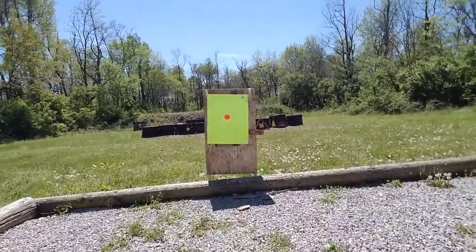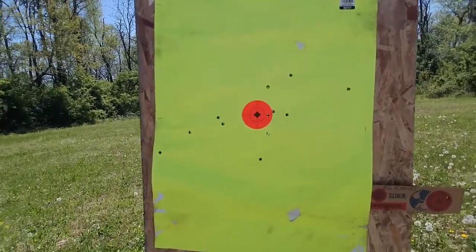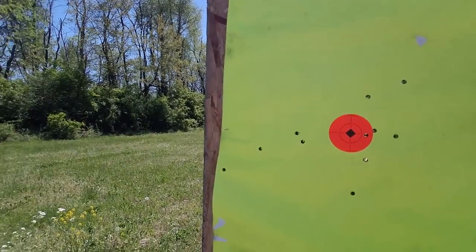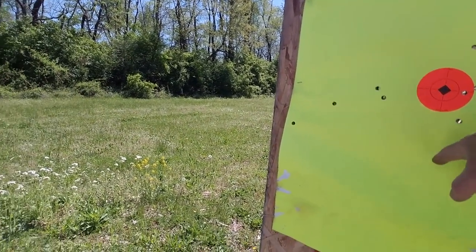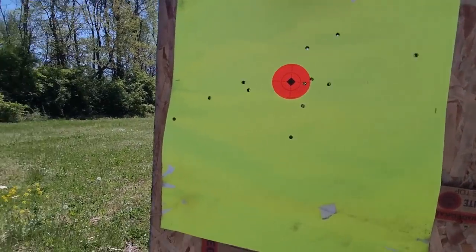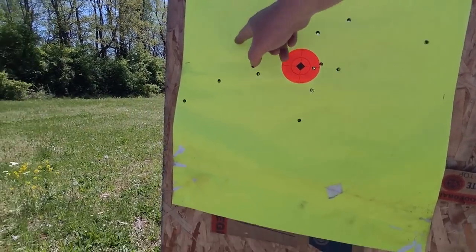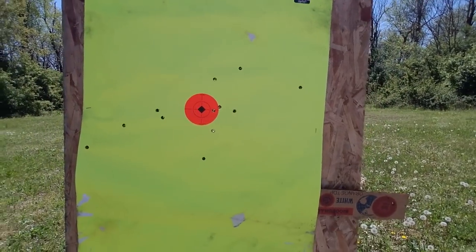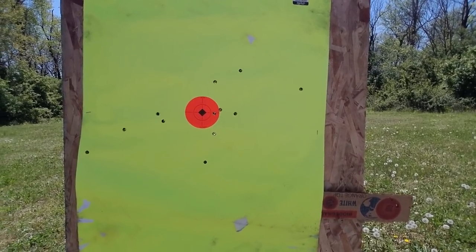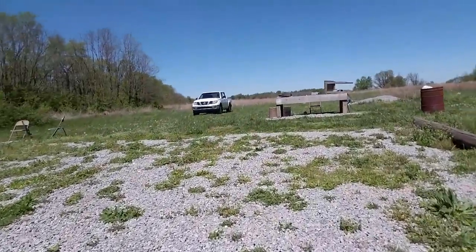That was a total of 12 rounds. The trigger's pretty rough, pretty tight. We got 1, 2, 3, 4, 5, 6, 7, 8, 9, 10, 11, 12 in there. Almost all of those would be in the 8 and 9 and 10 on a regular police-style target. That's very acceptable marksmanship for this style of firearm at this range.